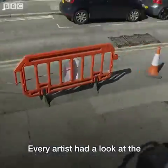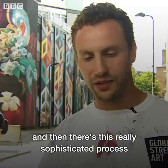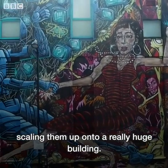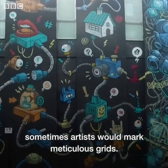Every artist had a look at the building, understood what the space was, and then there's this really sophisticated process of taking small digital sketches and scaling them up onto a really huge building. Some of that was using projections, sometimes artists would mark meticulous grids.